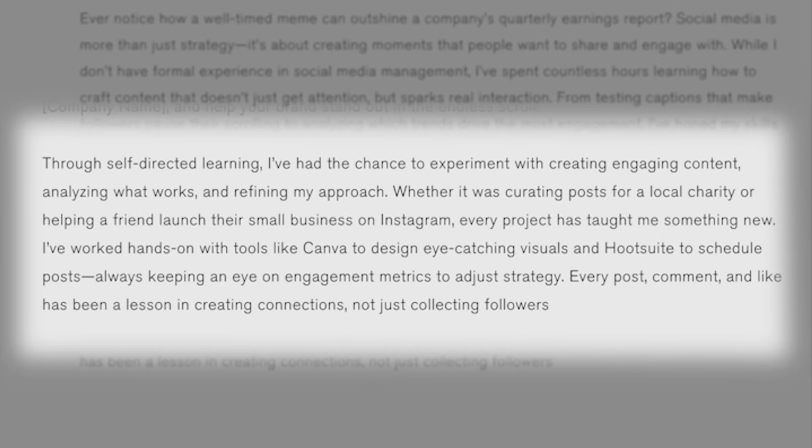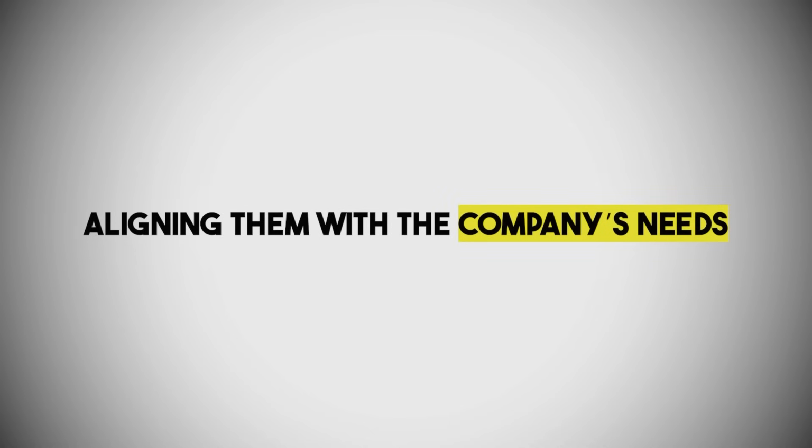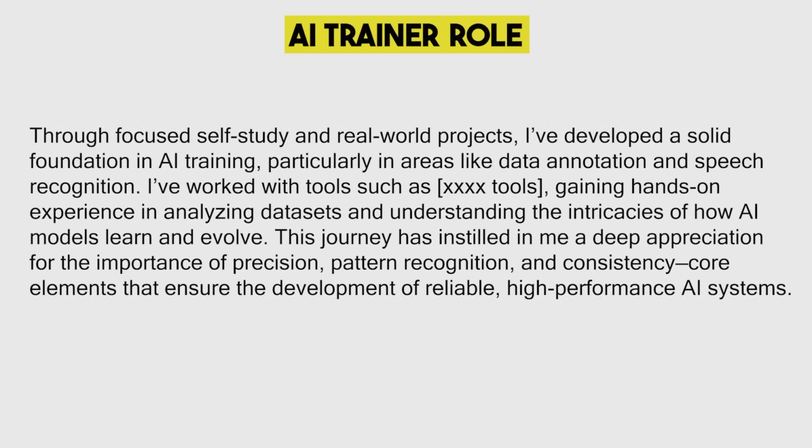With this example, you are detailing specific actions taken, tools you've used, the lessons you've learned, all relevant to the role. If you have experience, this is where you also mention it in a way that summarizes, because remember, your CV already has all the info. Check the CV video if you don't know how to write a CV. Paragraph 2 is not just about listing your skills, but aligning them with the company's needs. This is also another example for a second paragraph for an AI trainer role.